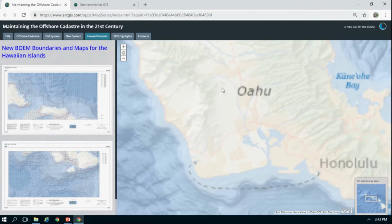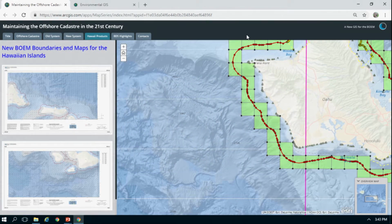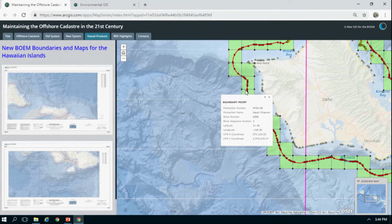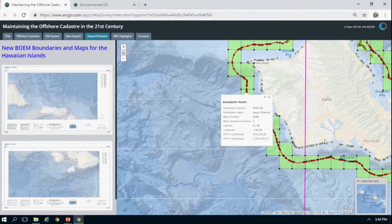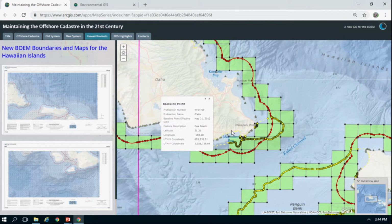I'm just showing here blocks that are intersected by the Submerged Lands Act boundary, so it has all the attribution that we need. We have boundary points with their intersection coordinates. We also have these baseline points, and that's how we are able to generate our Submerged Lands Act boundary. And then we also have sanctuary boundaries and many other layers that allow us to finally show graphically our data and have it be easily shared with our stakeholders.